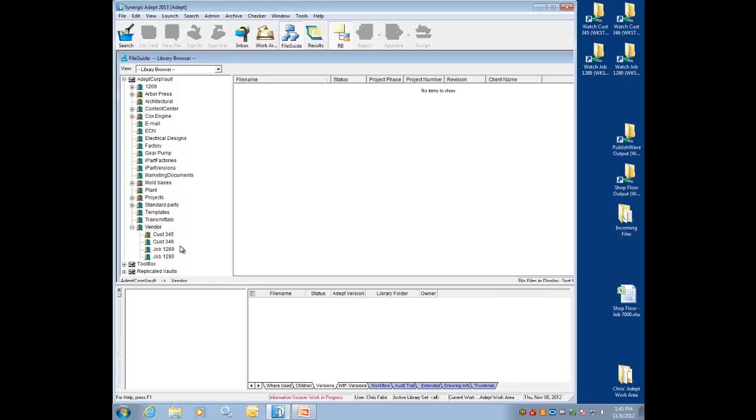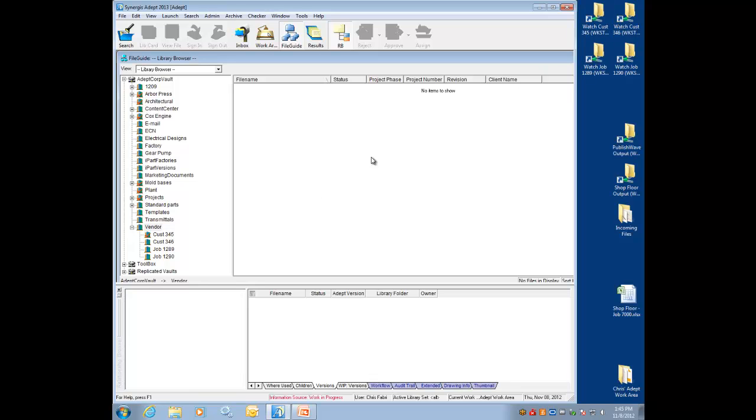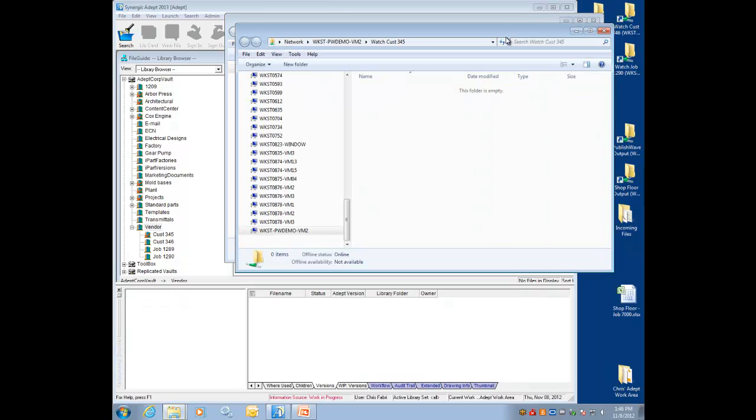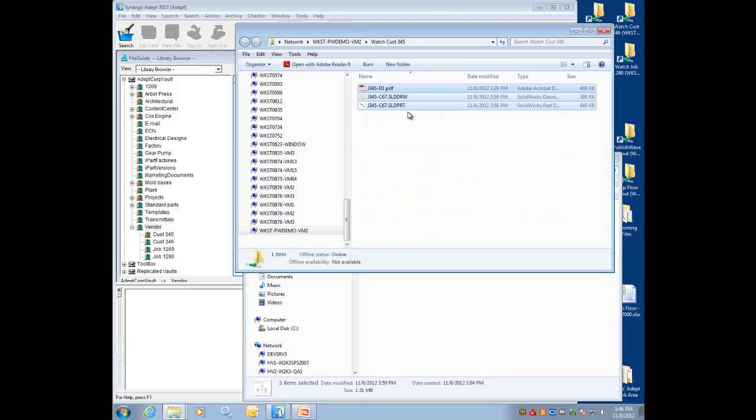In this scenario, you have defined libraries in Adept that correspond to the watched folder names out on your network. The library and watched folder names do not have to match, but was done so in this case to make it clear where PublishWave has been configured to sign them into the Adept Vault. When documents arrive from customers, they are signed into that customer's library. To replicate this, we'll drag and drop our files from a local folder into our watched folder for customer 345.